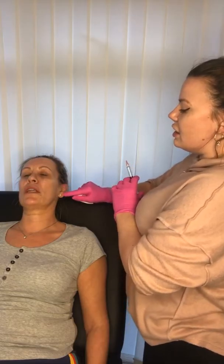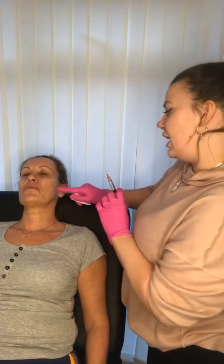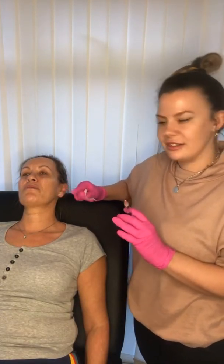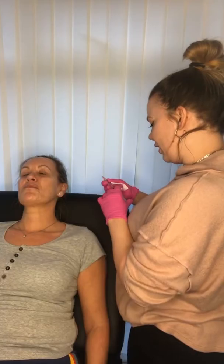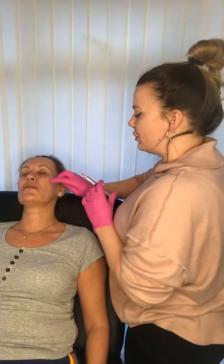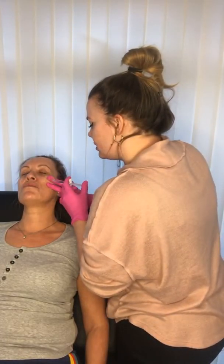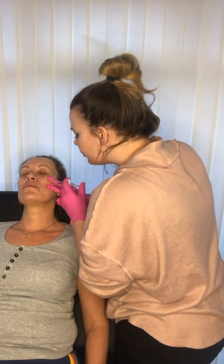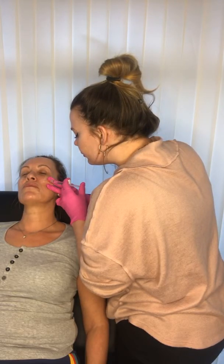And as you know, it's quite a hard one to inject, isn't it? It is, yeah, definitely. So there's 5 points on each side of the face. These two are the most painful, so I would always rather get those ones done first, because then it's plain sailing after that. So, are you ready? Yes. I'm going to do this one first. I think this one's the worst one. So, first one, shall I scratch? Right. Yeah.